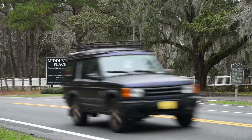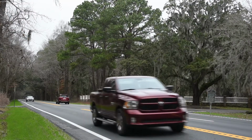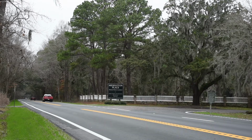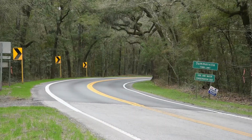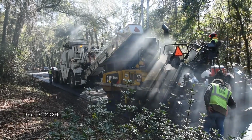In a collaborative effort with local stakeholders, SCDOT refined its design for the first section of the project near the region's historic sites. The result was a plan that accomplished the goals of improved road quality and safety in a way that did not require removal of any trees. Construction on the first segment near the Charleston County line began last year and was completed in late December.